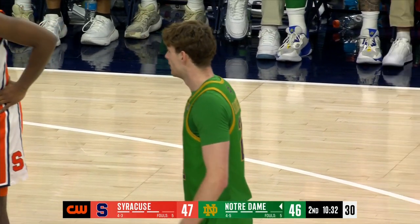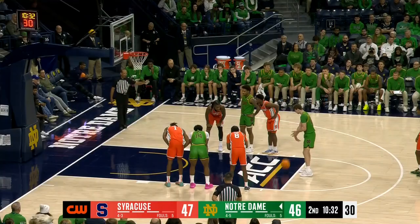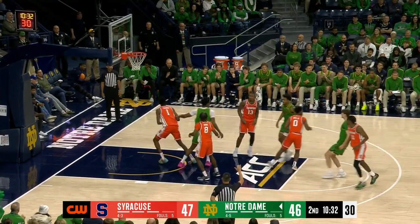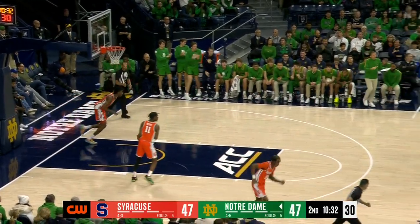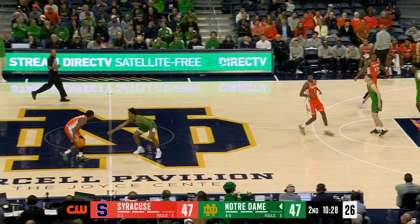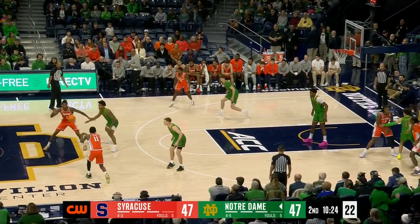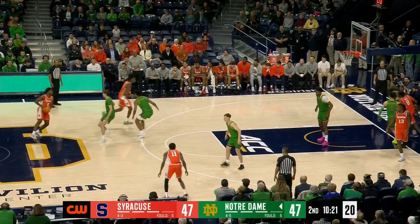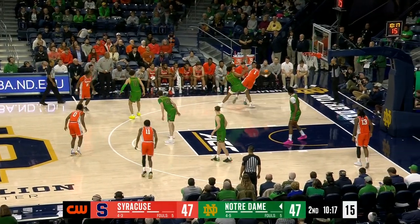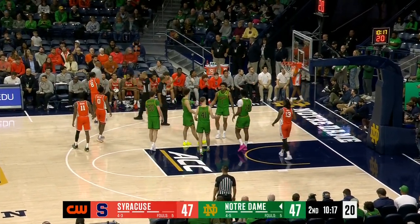That's Eric Lewis with a little talking to the players. Neither team has been able to extend their lead beyond 2 points. You see back and forth. Seems like this may be one that's going to come down to the last possession. Whistle on the Syracuse possession.